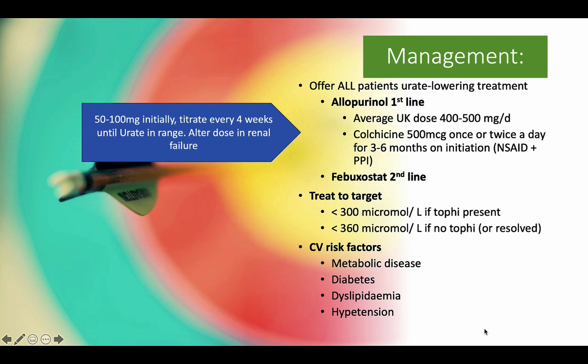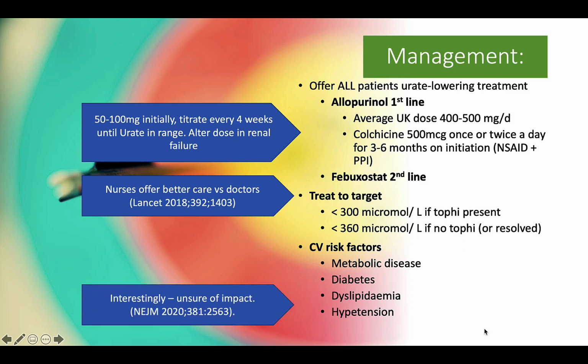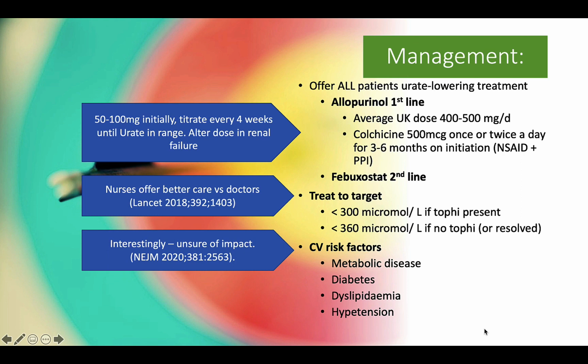And you can titrate this over 4 weeks just to make sure that the urate's in range. And the other bit that they hammer home is the treat to target. Okay, making sure if they've got any tophi, and if those tophi have subsequently resolved, it depends on your level. What's interesting though is that nurses are far better than doctors, according to a Lancet study, at actually doing this.